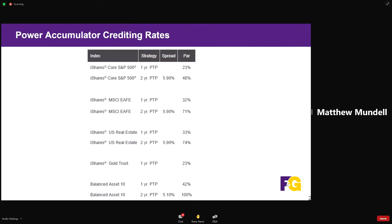This is a screenshot of the options here. Just wanted to outline, remember, there's no downside, right? So you're offering stop at the top, sure at the top. Our short is core S&P 500. One year point to point gives you 23% of the upside.